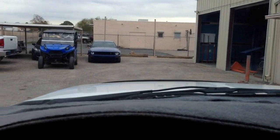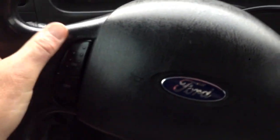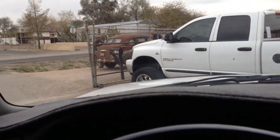Kind of unusual to have an '06 with a floor shifter, but a lot of people really prefer that, and I'm one of them. I don't really like the actuator thing. All right, so that works fine. Let's put it into 2-wheel drive. Now we're in 2-wheel drive. Let's go for a ride. It does have cruise control and tilt. Alrighty then.